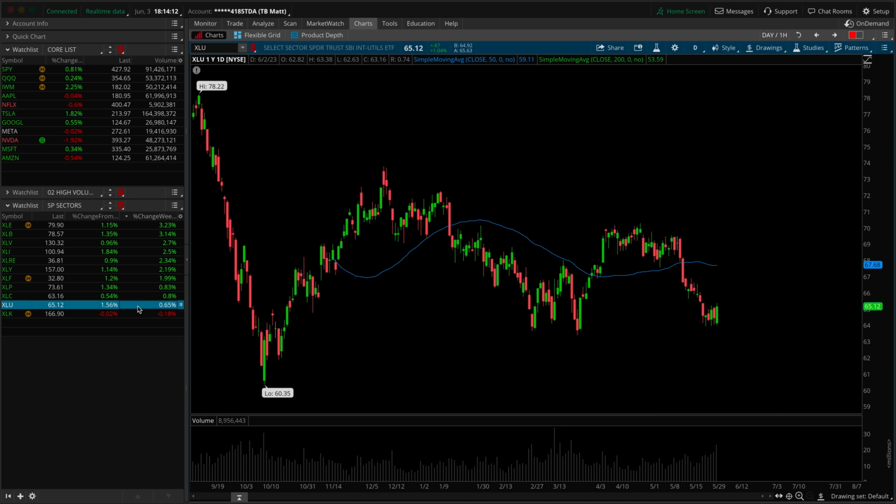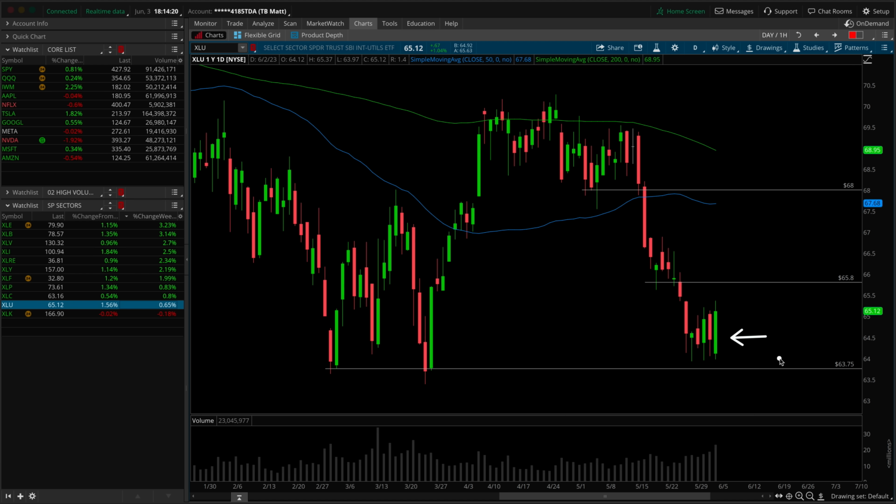If we take a look at something like XLU for utilities, lightweight, D for defensive, bear flag, putting in some sideways activity now, bullish engulfer on the Friday session. If it does start to creep higher, is it exhibiting leadership? Nope, not unless it wants to get all the way up and over 70. So upward pressure will be upward pressure for markets.